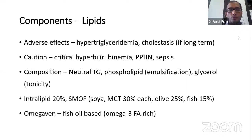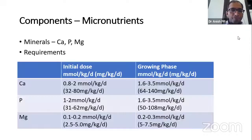This is supposed to be used if the baby develops cholestasis related to parenteral nutrition and still requires parenteral nutrition, you can go with Omegaven. So it is available in the Western countries as a special request solution, provided the baby is having definitive cholestasis related to TPN. The other components, the important micronutrients, so the minerals are calcium, phosphate, and magnesium.